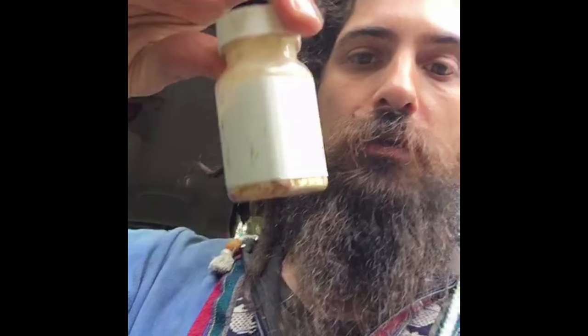So there's the container I use, and I just have a powder with all kinds of, you could do anything in there. Salt, horsetail, mineralizers, and baking soda. You can put coconut oil in there too, it just then becomes all gloopy and gloppy. So I haven't done that in a while.